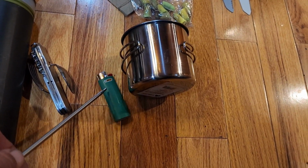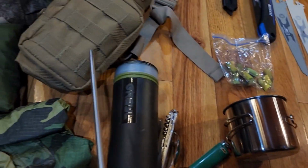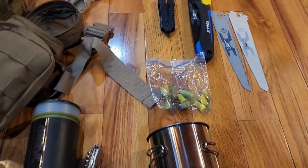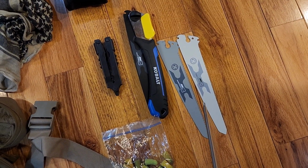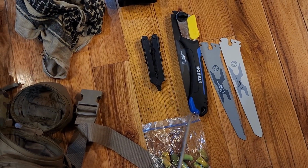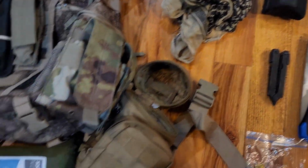Here's just a big lighter. Stainless steel canteen cup you get at Walmart. So all these four items go in this canteen pouch. You got some ear plugs here. And I got a cobalt saw, with a couple extra different blades. One's metal, one's plastic, one's wood. Got a Gerber multi-tool. I always have to have those.